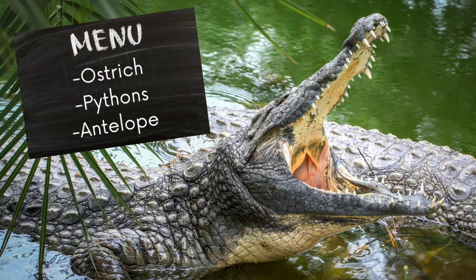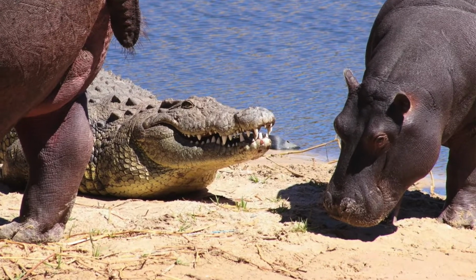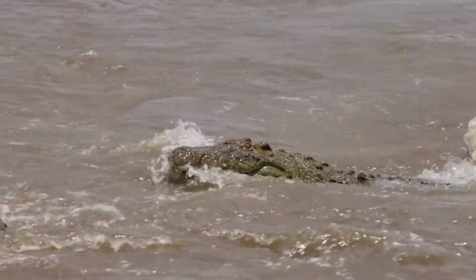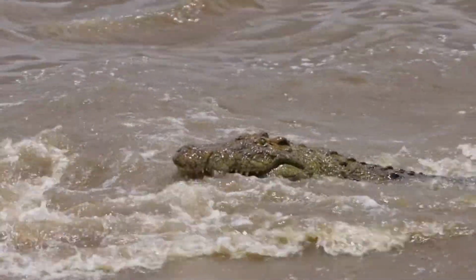And eventually, when you get to be an adult-sized Nile crocodile, you're in the big leagues, for they may eat ostrich and even pythons, but typically antelope, and sometimes, as I mentioned, Nile crocodiles may prey upon common hippos. Now we see Ammit has quite the opinion about the other Egyptian gods and tends to do things her way, whereas Nile crocodiles of our world actually have been spotted to sometimes hunt cooperatively, which must be quite the interesting sight to see.